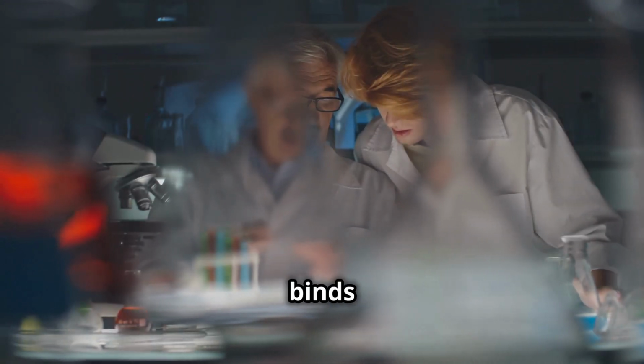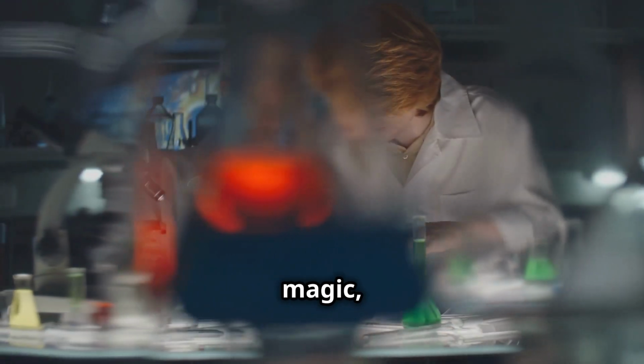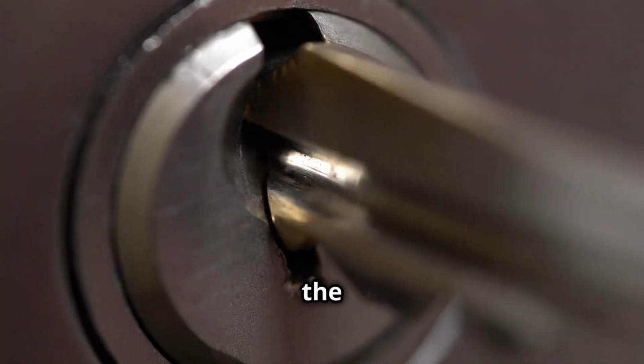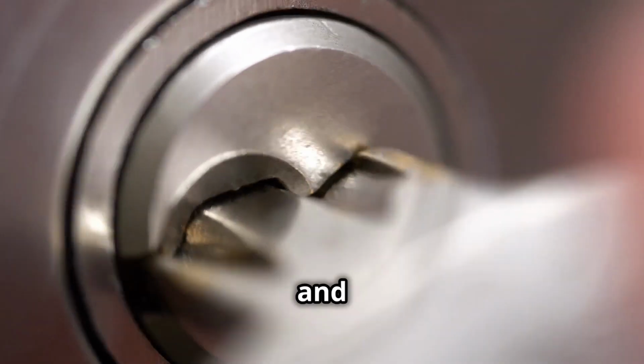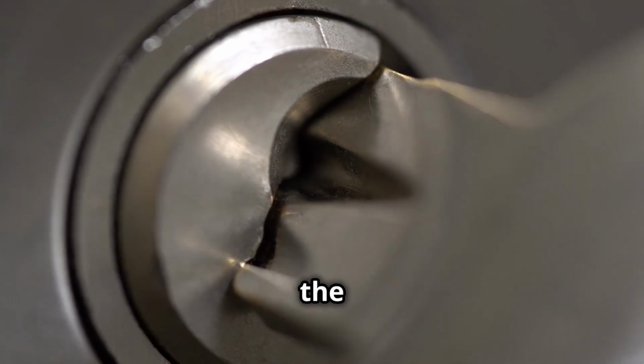When a substrate binds to the enzyme's active site, it triggers the enzyme to perform its magic, transforming the substrate into a new product. This process is known as the lock and key model, where the enzyme and substrate fit together perfectly, ensuring that the reaction proceeds in the right direction.